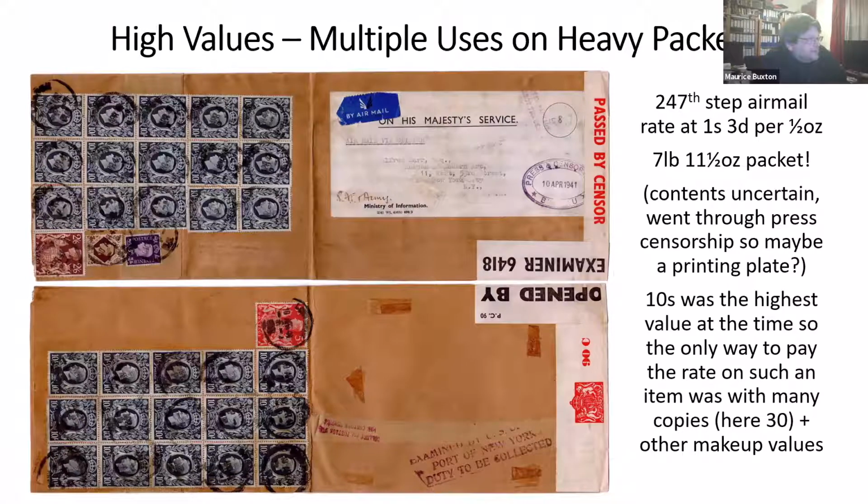But as you see, 10 bob was the highest value at the time, so we got 30 of the things plastered all over it. It's the sort of cover that would often have had the stamps soaked off, so it's a bit lucky to get one that's survived.